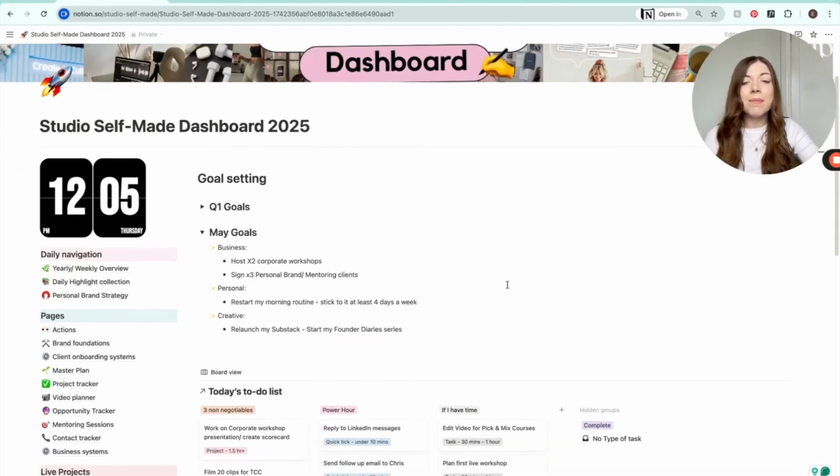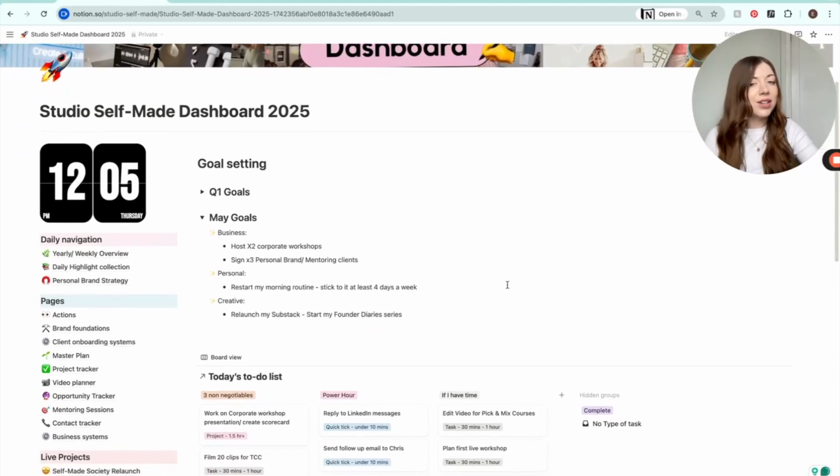So for May, my goals are in business to host 2 corporate workshops and to sign 3 personal branding mentoring clients. My personal goal is to restart my morning routine and stick to it at least 4 days a week, because that's something that I did at the start of the year and then fell off the bandwagon with, and now I want to get back to that again.